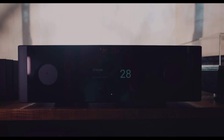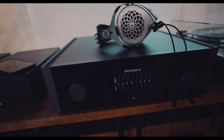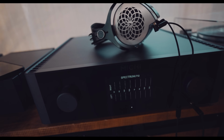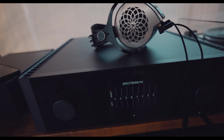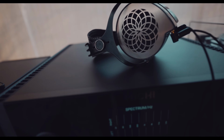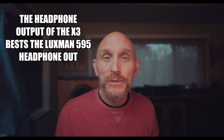Yes, the X3 does have a headphone output, and I did test it with some pretty cool headphones. The Virum Audio Virum 1 planar magnetic headphones, which are not an easy drive. These are gorgeous headphones. They come from Ukraine. They're made in Ukraine, and they're like 350 bucks. They look astounding, and they sound really, really good with the Michi X3 headphone output. It's not driving them to their full potential, but man, they sound very musical and sweet.